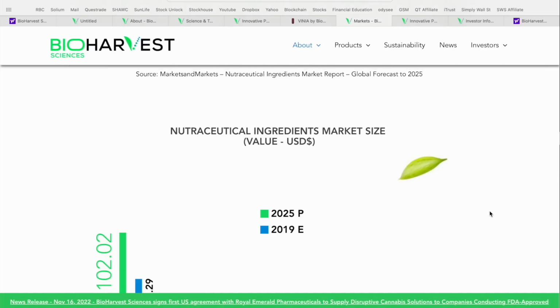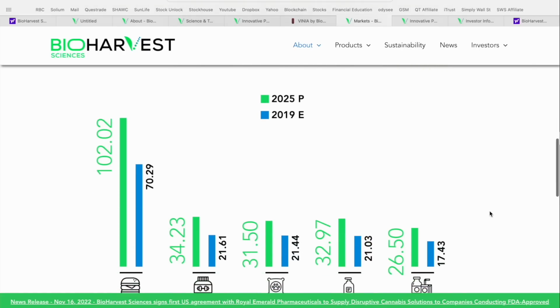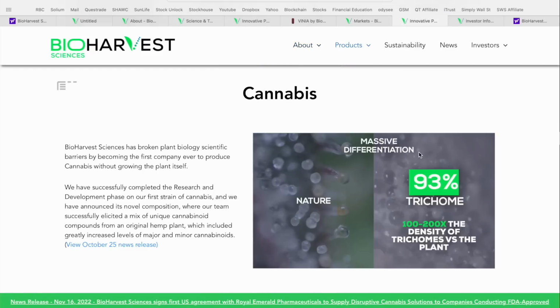Now, they then go on to give some really interesting statistics about the nutraceutical ingredient market in terms of overall market size and in terms of geographic location, so where nutraceutical ingredients are distributed around the world. And the other thing I wanted to bring up here is the forecasted global legal cannabis market by 2024. So this is another $104 billion opportunity here, you guys. And you can see North America represents nearly $38 billion, with Europe coming in first at $39 billion in terms of market opportunity.